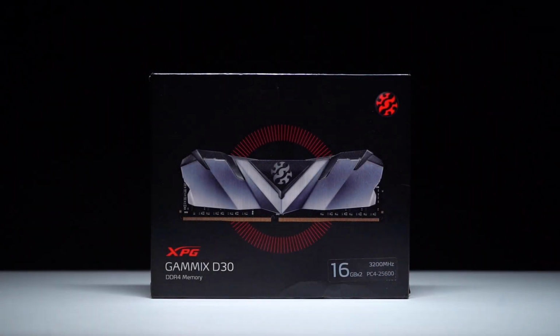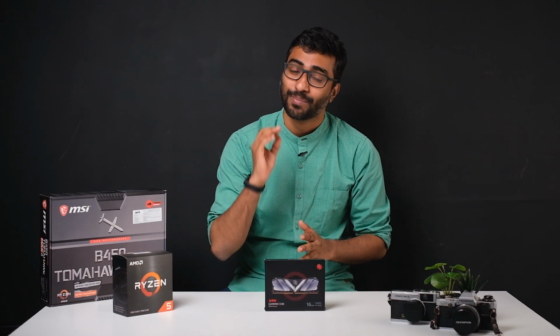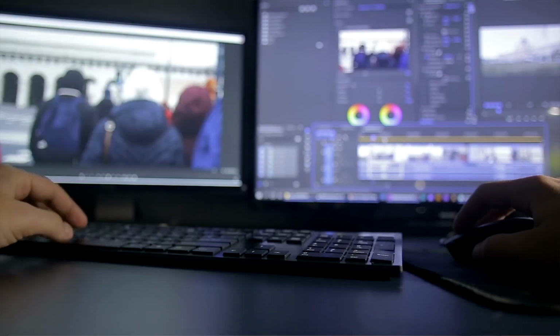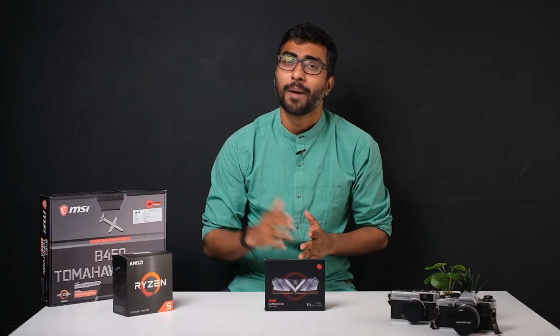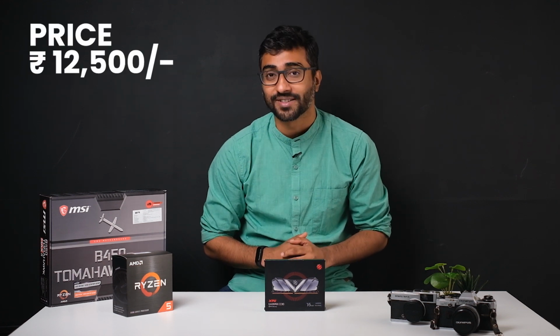Talking of RAM, since this was going to be a hardcore editing machine, we decided to go with 2 16GB RAM sticks from XPG. Now with 32GB of RAM and 6 cores from our processor, our editing softwares are going to be smooth as butter. More RAM helps a lot when it comes to editing and also during rendering and exports. 16GB is a good starting point, but we decided to go with 32GB just to be on the safe side. Now this twin kit of 2 16GB RAM sticks cost us 12,500 rupees.